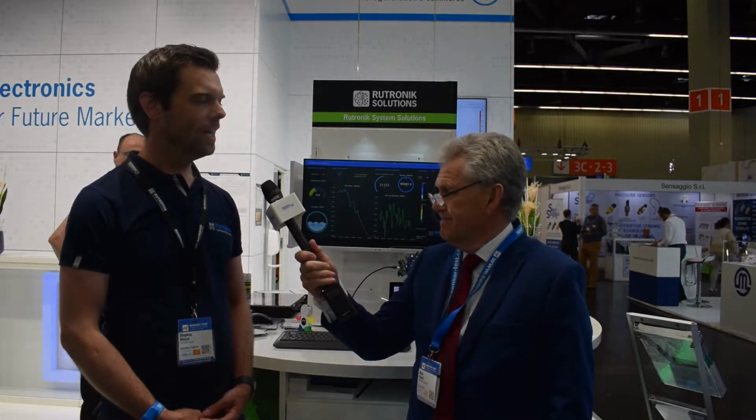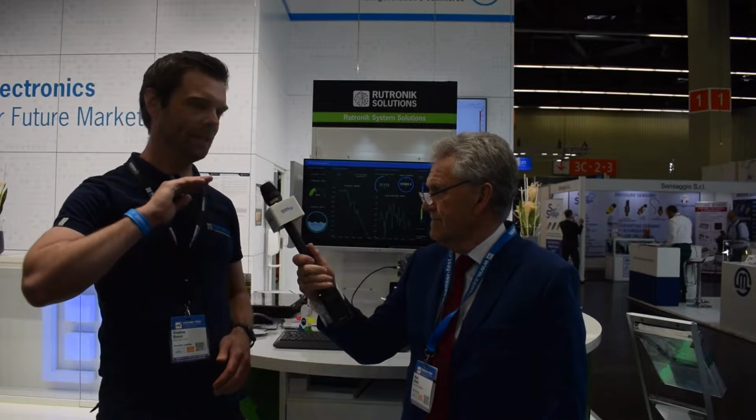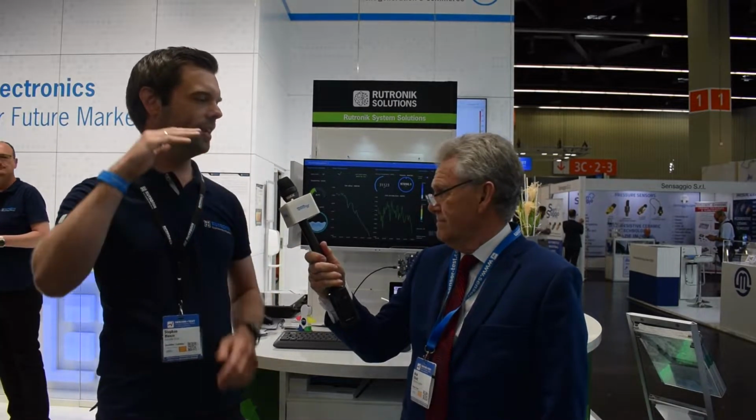Yeah, sure. So we founded Rutronik System Solutions now already 1 year ago. And what we offer to our customers are different levels of support. We show it normally in the pyramid, where on the bottom we have the basic level, so support on normal product level, but also on system level, because we also did it in the past, but we are doing it differently now. The higher you go on the pyramid, the more intense is the support we deliver.